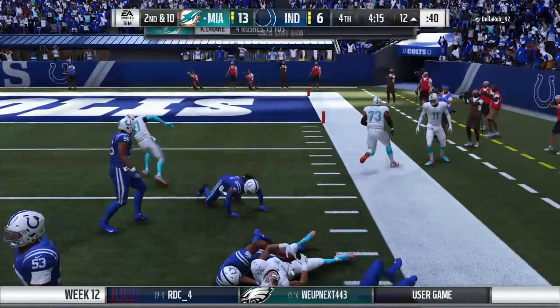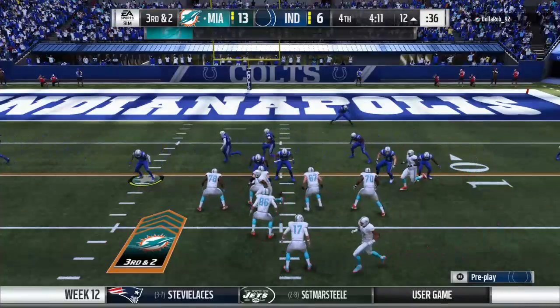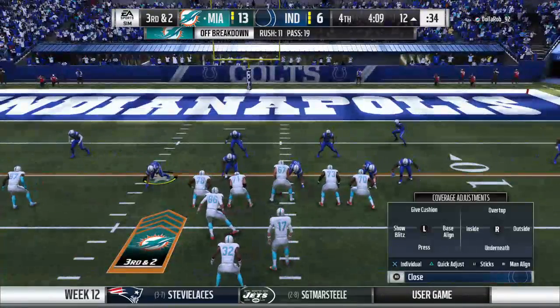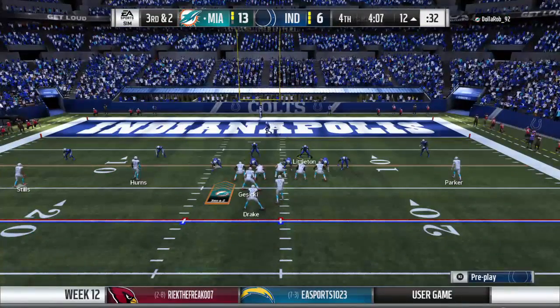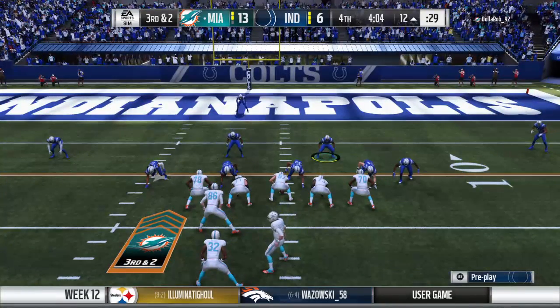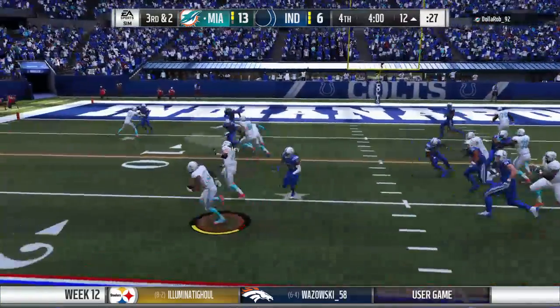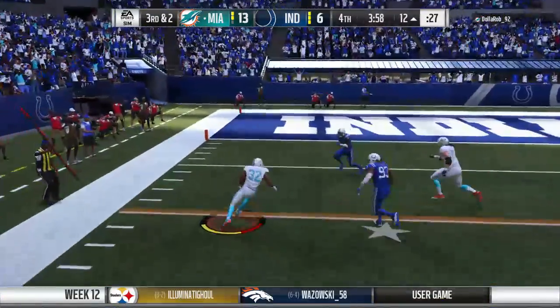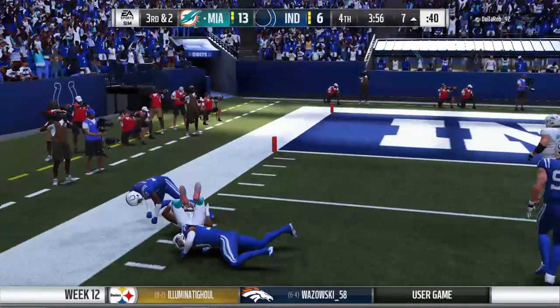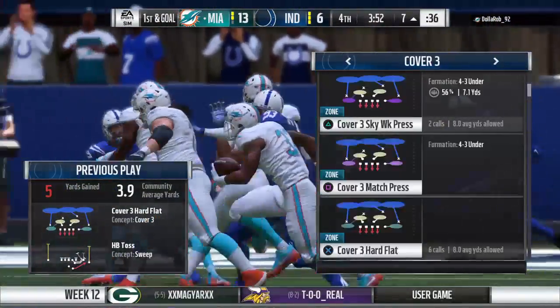This carry with the extra effort is going to get him stopped up just shy of the 10. 8 yards on the run there, and that leaves him with 3rd and just a couple. On 3rd and short, Drake. The gain of 5 that time gives him the conversion and makes it 1st and goal.